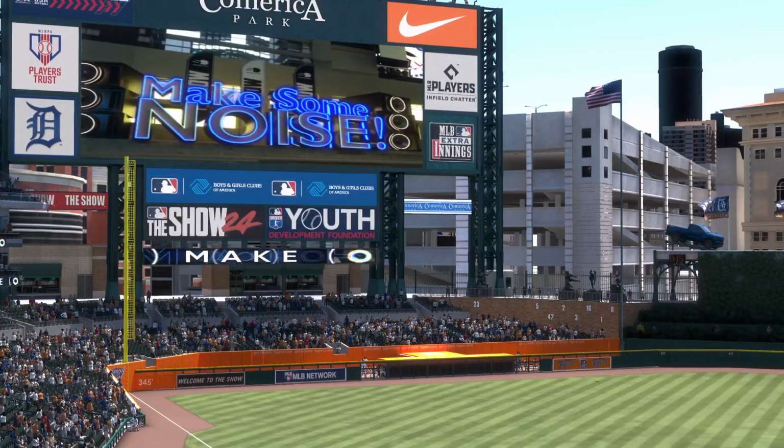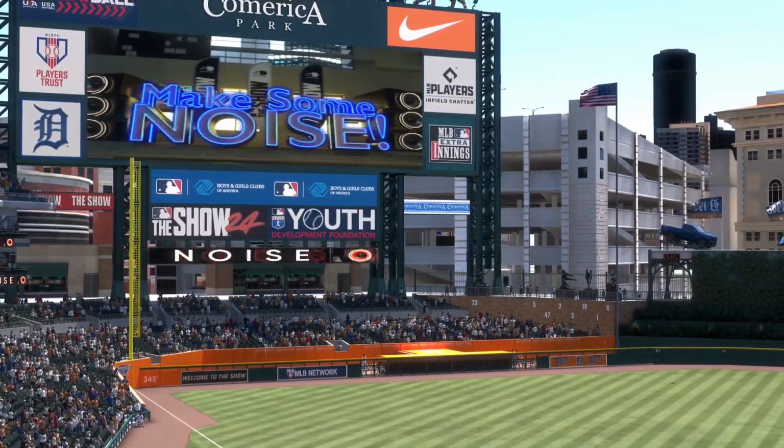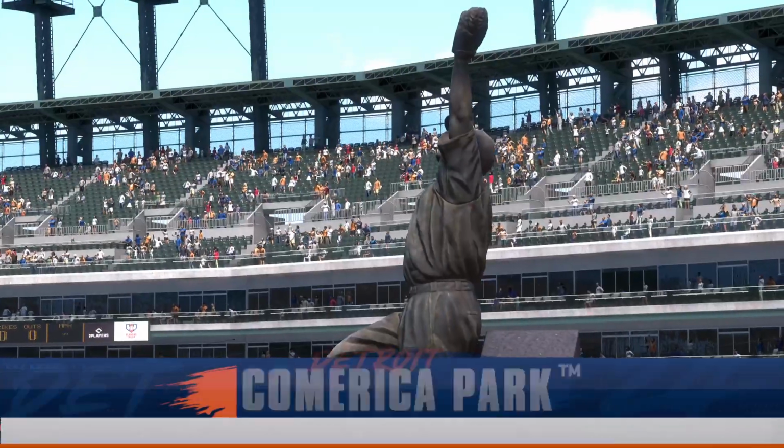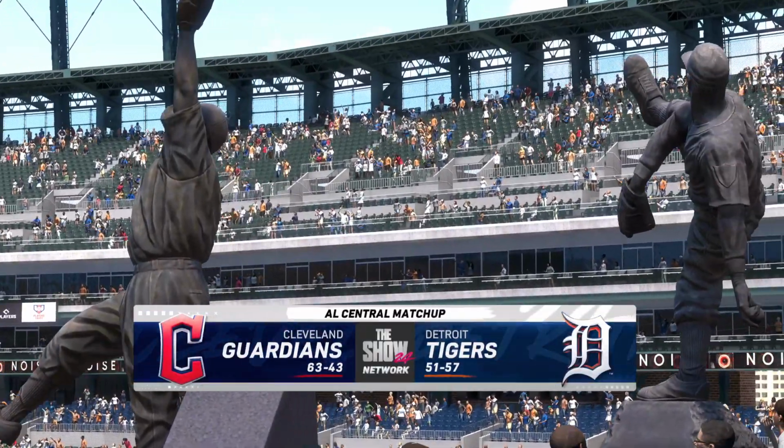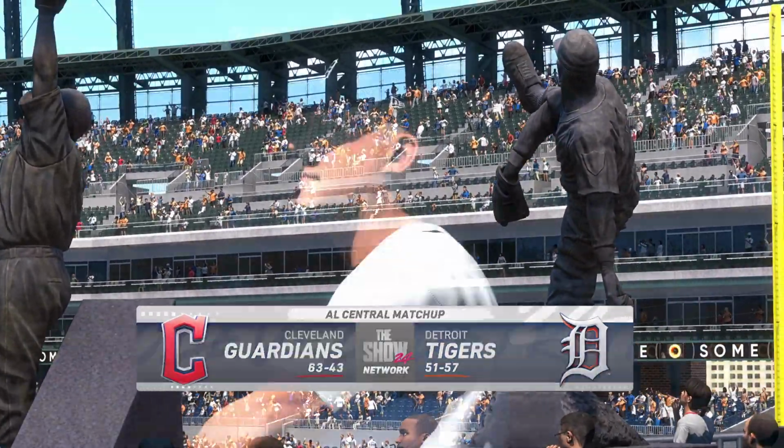Tigers since 2000. Comerica Park here in the Motor City. MLB The Show has action out of the AL Central. It's the Cleveland Guardians and the Detroit Tigers. First pitch coming your way next.